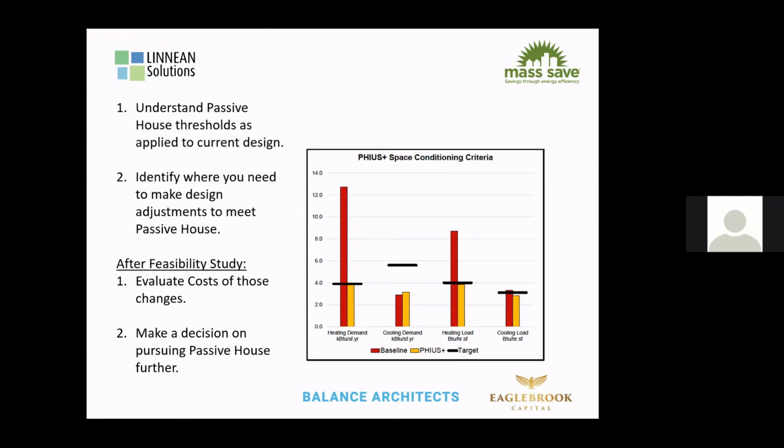So the steps in this project were to understand what the thresholds were, where we were at a baseline, and where we need to get. The graph shows where we were in red as the baseline, and then where we needed to get in the yellowy orange color there. And then each of those bars represent our FIAS Plus targets for achieving certification. And those will adjust project to project based on your envelope area and interior square footage. For this project, you can see that we definitely need to focus on our heating demand, heating load, and just a little bit on cooling load.